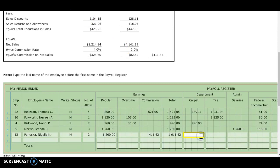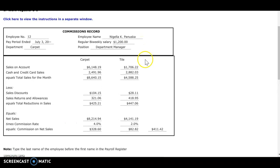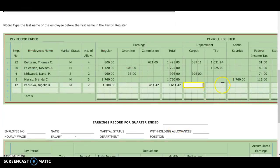Okay, the next part then we're breaking it up between the carpet and the tile departments. Now it says that she is the carpet department manager, so majority of her earnings are going to come from the carpet department. So really what I'm going to do is figure out how much actually is coming from the tile department. So I'm going to look up here, and the only amount that she's making from her tile department is that $82.82 in commission. So I'm going to go ahead and put that in.